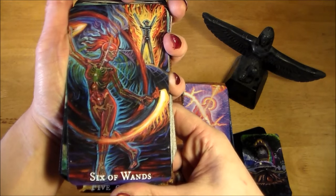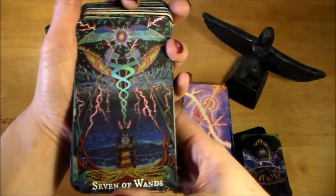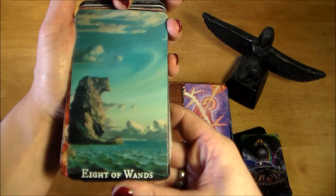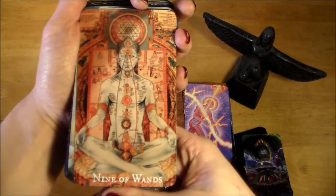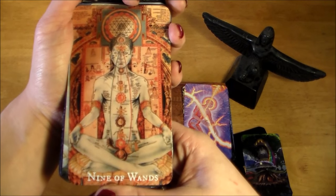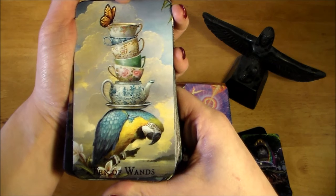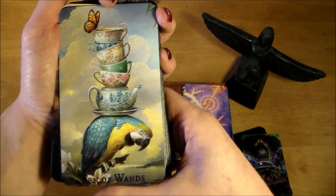My 6 of Wands. He's so happy in the fire. 7 of Wands. I love that 8 of Wands. Isn't that amazing? Some of this artwork, I adore it. 9 of Wands. He's soldiering on. Very, very spiritual card. I love that. And that's my 10 of Wands, taking what you know and moving forward with it. That one does remind me of the Rider-Waite-Smith card, huh?